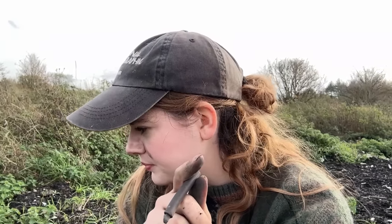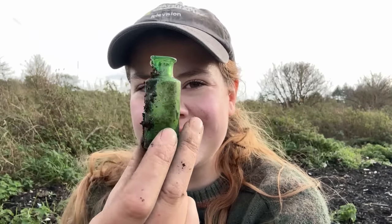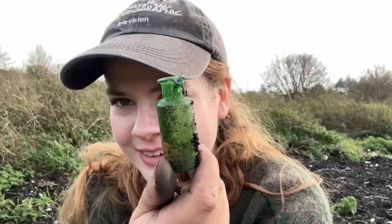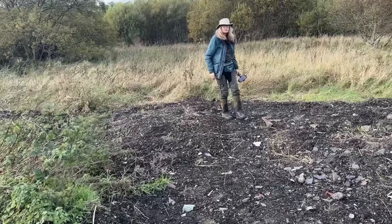That's really cool. And I've spotted some more clay pipes down here, and a little green pouring bottle, some sort of medicine bottle. Isn't that so cute? Look at the little lip. I love that. This is a great little part of the tip over here, actually. Look at this pencil.